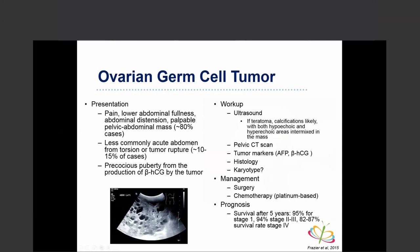I put in there about karyotypes. There are some studies that say you can consider getting a karyotype for all girls with a prepubertal pelvic mass, because about 5% arise in those with genetic or dysgenetic gonads, such as Swyer syndrome. It's a consideration for getting a karyotype.